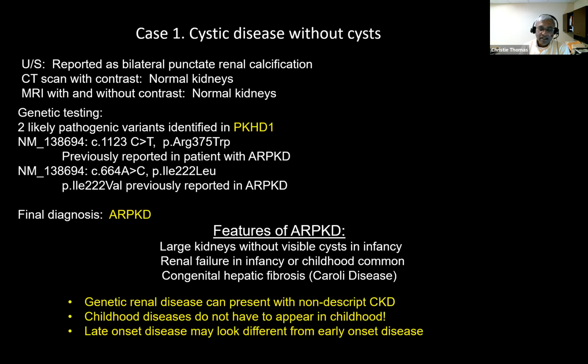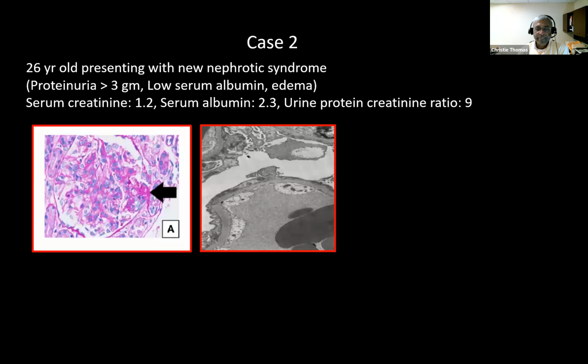So it turns out those bilateral punctate renal calcifications were not from calcifications, but from microcysts that were too small to be seen. But the back wall and the front wall of the cysts are so close together that the echoes from both walls sort of coincide and produce this ripple-like effect with the appearance of calcium. So the lesson here is that genetic renal disease can present with nondescript CKD, including the cystic kidney disease, ARPKD, and that childhood diseases do not have to appear in childhood, and late onset disease may look very different from early onset disease. Here's a second case.